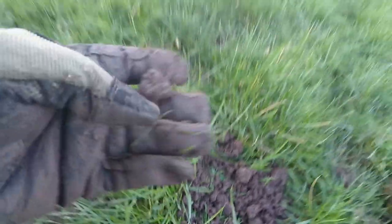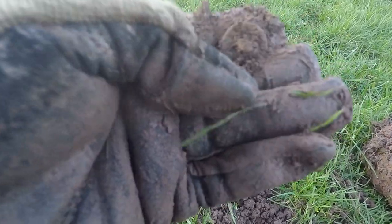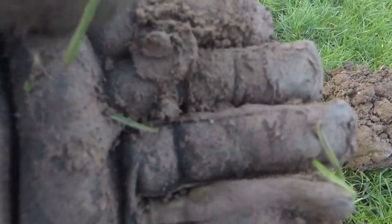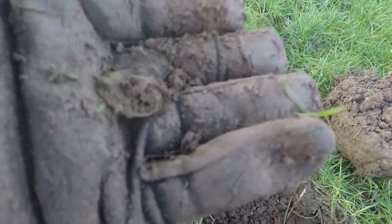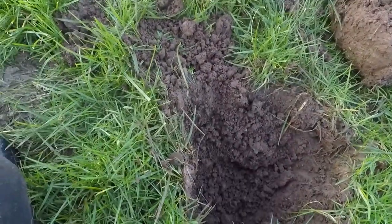Alright guys, target. And there it is, I dug it out. I think it might be a coin or a button. I think that might be a button. Yeah, shank on the back there. Just about through the shank. Yeah, definitely a button. There you go. Right, catch you on the next one.